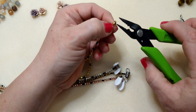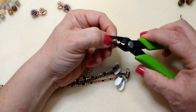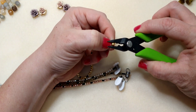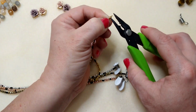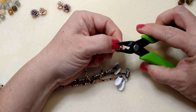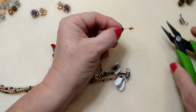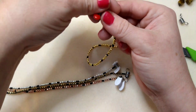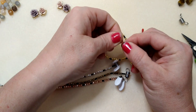And you just want to make sure that it's closed up evenly and all the way, okay? So you may have to move it around a little. Sometimes they don't close up perfectly and you just have to kind of play with them a little bit. Gently, be gentle with it. And then when you get it done, just give it a tug and see that it's nice and secure. So we'll go to our other side now, and we're going to do the same thing.